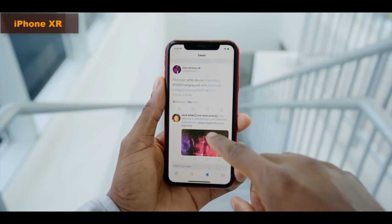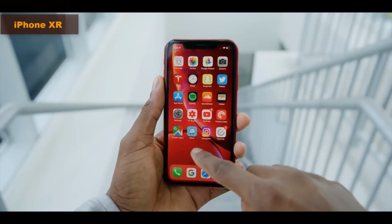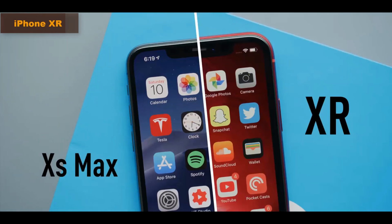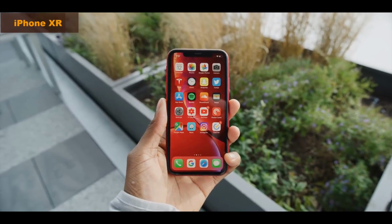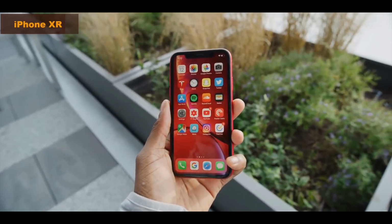So sure, it's a bummer that you can't watch full 1080p videos, especially on this larger display. Trust me, 1440 does look a lot better, I would know. And it's a downgrade to LCD, and there's no 3D Touch, but the bezels to me are actually the most consistently noticeable difference that you'll have, and you'll have to be okay with them if you're gonna rock this phone.